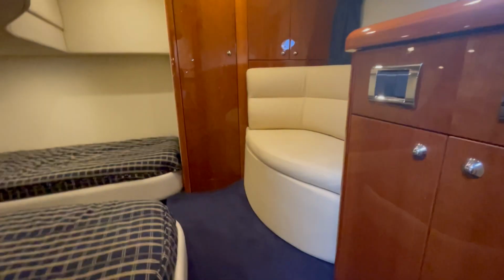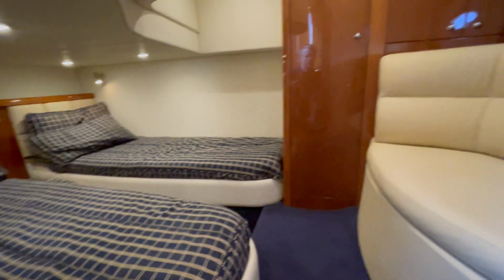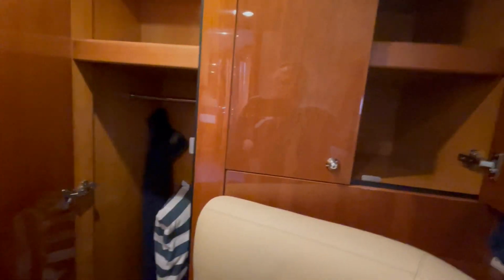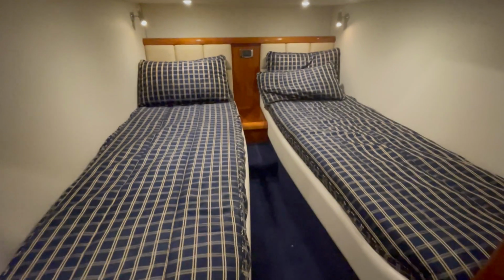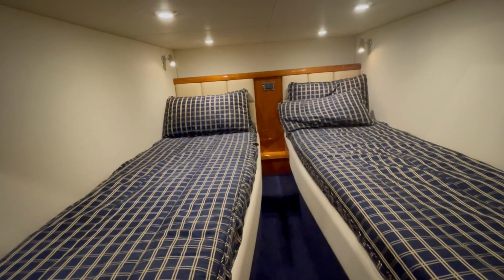Now come back in here into the aft cabin, and we've got a twin aft cabin back here, storage under the beds, and then we've got storage in here, storage under the leather seats, and also good size hanging space. So both in the forward and aft cabin you have hanging space in here, and actually what is a very useful, very well appointed guest cabin.